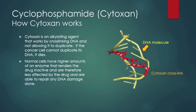Cyclophosphamide or Cytoxan is an alkylating agent that works by cross-linking DNA and not allowing it to duplicate. If the cancer cell cannot duplicate its DNA, it dies. Normal cells have higher amounts of an enzyme that renders the drug inactive and are therefore less susceptible to the drug and able to repair any DNA damage done.